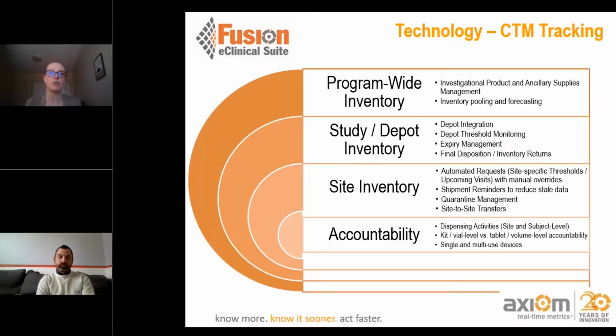On the clinical trial material tracking side, everything from your program-wide inventory, your investigational product, as well as ancillary supplies, going down to the depot details, the site, and all the way to the accountability. And that, of course, is at the subject level and the site and final disposition.